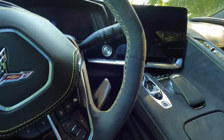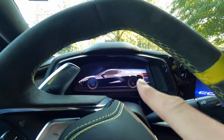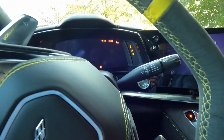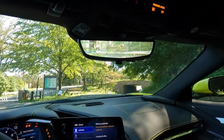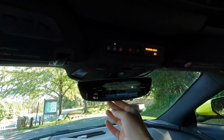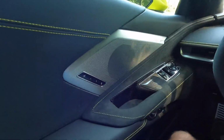And while we're at it, why don't we just start her up, because it sounds so good. There's your little C8 right there. It says Corvette right there, so we'll push that start stop button and fire her up. Sounds so good. And that is the camera mirror that I was talking about right there. And you can turn that off by just flipping this little switch right here, and now you just got a regular mirror.